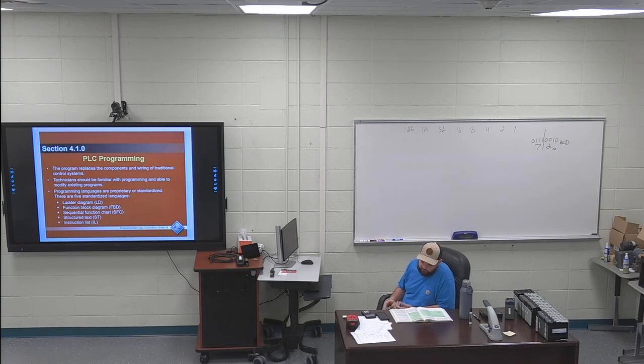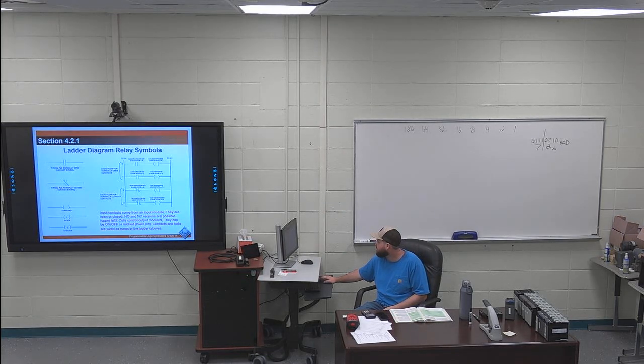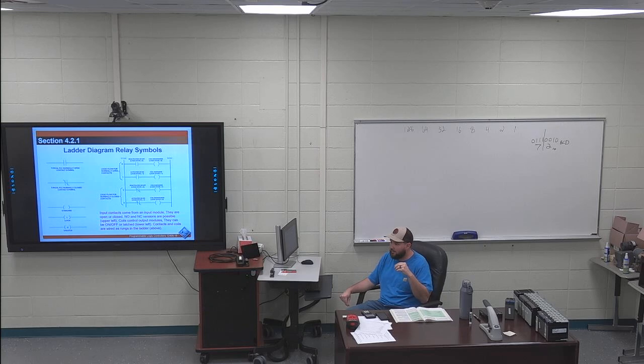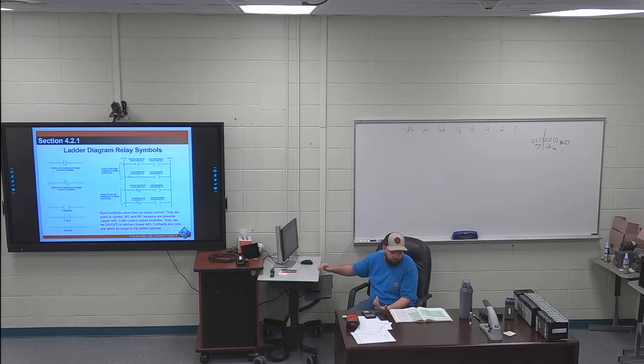411, ladder diagram. First sentence is highlighted. LD programming, also known as ladder logic, is the most widely used and oldest form of PLC programming. That's because whenever everybody switched from relay logic, which is all hardwired, to PLCs, it's still way easier for me to read ladder diagrams. It will be for y'all as well after doing the PLC or the motor control lab, because your ladder diagram stuff looks like this, and it's easier to read for basic stuff. So that's why it's the oldest and still most widely used.